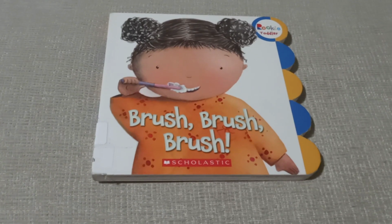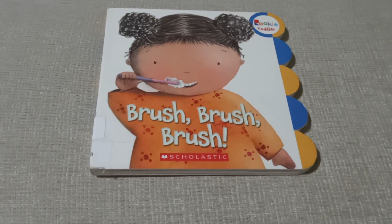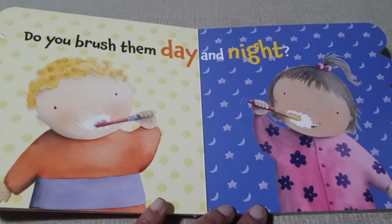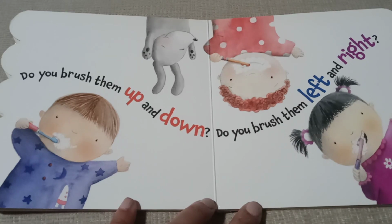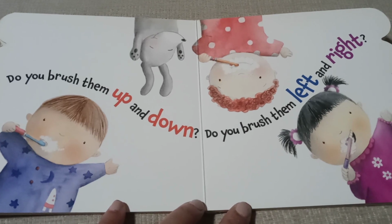This book is called Brush, Brush, Brush. Do you know how to brush your teeth yet? Are your teeth clean and white? Do you brush them day and night? Do you brush them up and down? Do you brush them left and right?